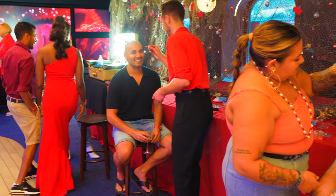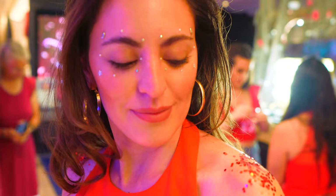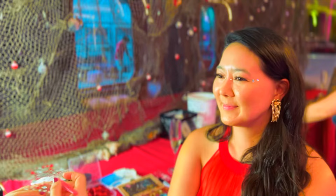Scarlet Night! And they have this fun glam squad situation where they give you some extra sparkles and stuff. So excited. Get done up. We're gonna get glammed up. Put this in the inner corner there. Wow. Amazing. Love it.